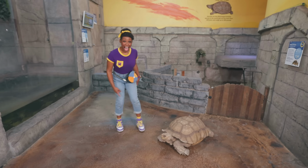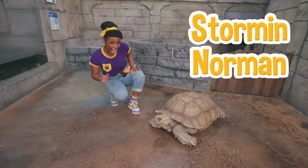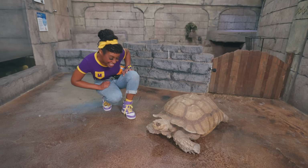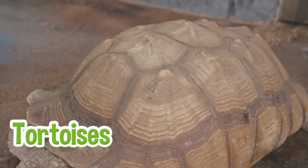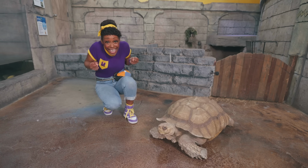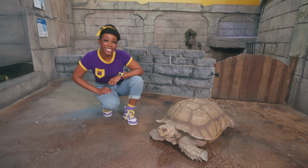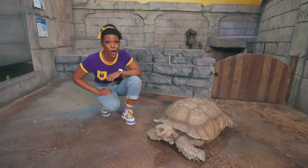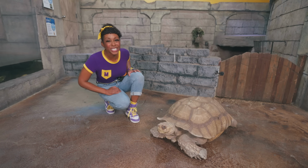Whoa! I heard this tortoise's name is Stormin Norman. Hi, Norman. I'm Meekah. Nice to meet ya. Tortoises have hard shells that protect their bodies. Their arms, legs, and head can go inside of it. Whoa! And did you know tortoises do something called brumation? That's when they sleep longer in the winter months.